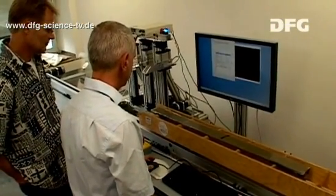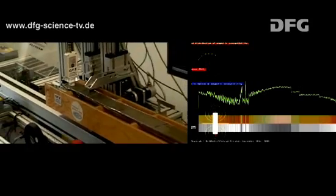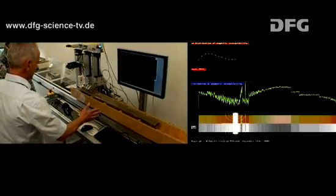In the meantime, the core logger from the Geoforschungszentrum is being installed in Cologne. More about the data it collects and what they mean will be revealed in the next episode.